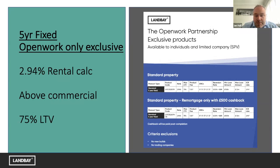We also have a remortgage special with a cashback, which is again 2.94, with a completion fee of 1.5, again up to 1.5 million and lending at 75%, but it offers that little incentive for the cost of the legals, with the cashback being paid post-completion. The only thing it excludes, unfortunately, the topic today, is trading companies. We don't do trading companies, and we also exclude new builds.